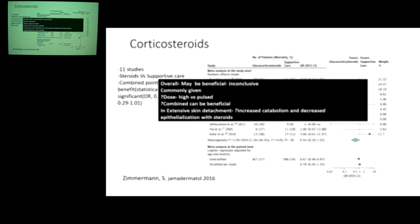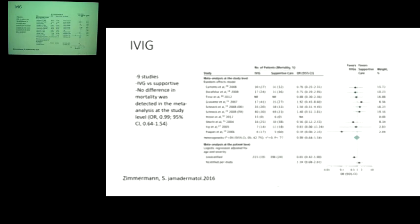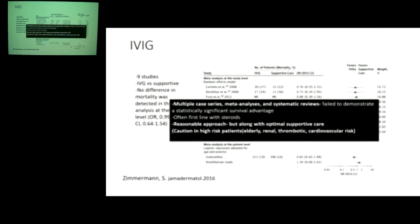But one should be cautious that in cases with extensive skin detachment, there is increased risk of catabolism and decreased epithelialization with steroids. With IVIG, they also looked into 9 studies comparing it with supportive care, but there was no difference in mortality. And multiple case series, meta-analyses and systematic reviews have failed to demonstrate a statistically significant survival advantage, even though it's often used with steroids. It seems like a reasonable approach, along with optimal supportive care, but you need to be cautious in elderly, renal, and thrombotic or cardiovascular risk patients.